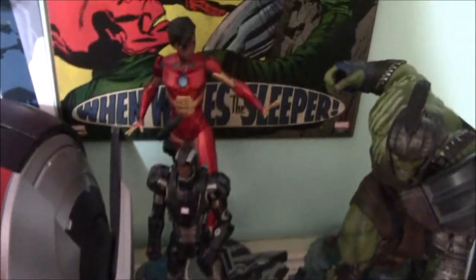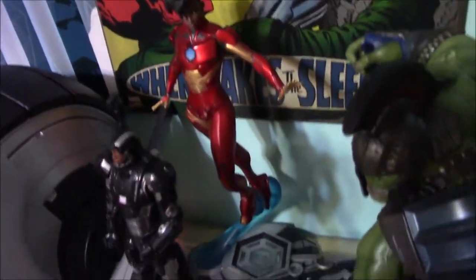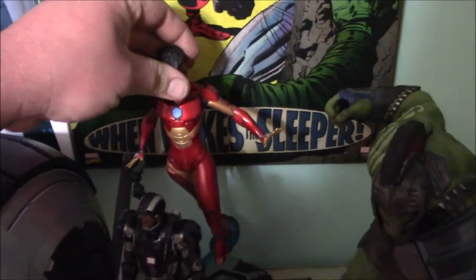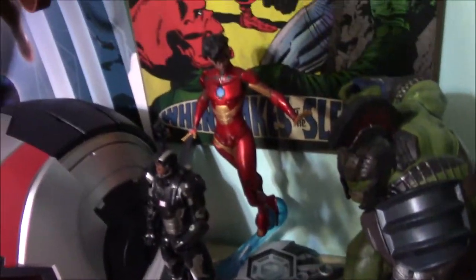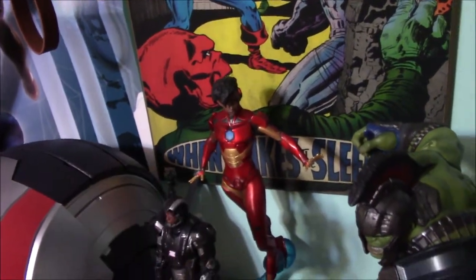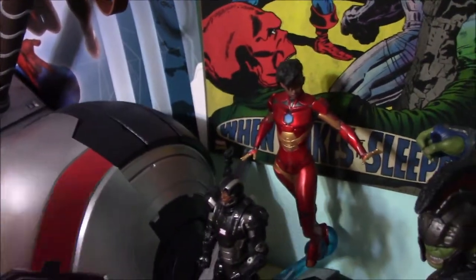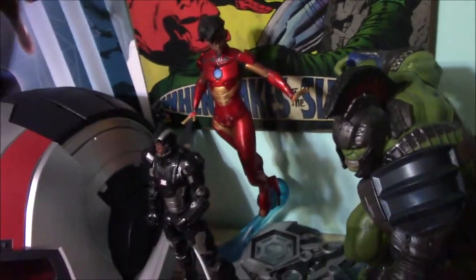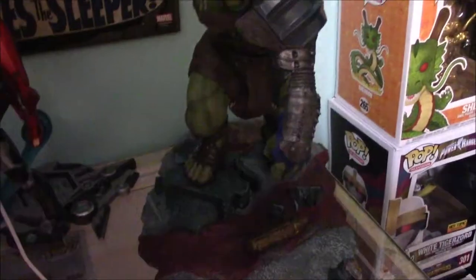Right here is another stand I've tried messing with. This is the War Machine Legend. Right here we have Ironheart, which I love the look of the statue. I'm not a big fan of her, so I'm really wanting to get a new statue to replace that spot, but at the moment that's what we have. So that's not really MCU, like a lot of this is, but it's just something I have at the moment, next to a Gladiator Hulk statue.